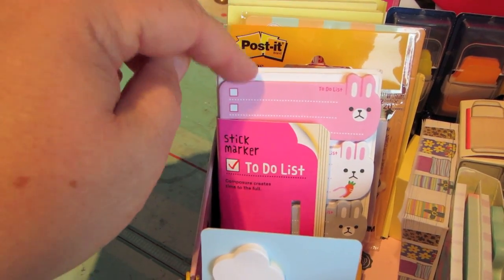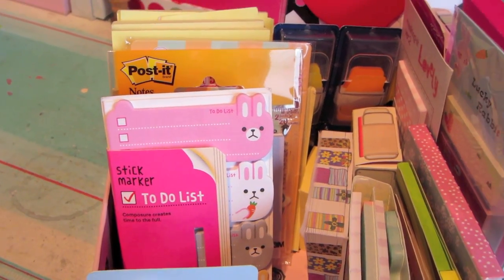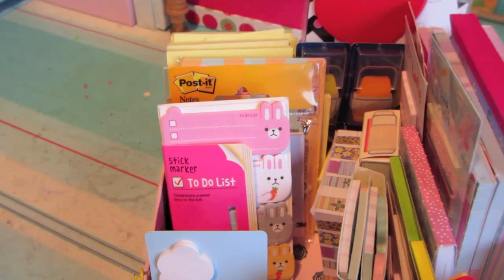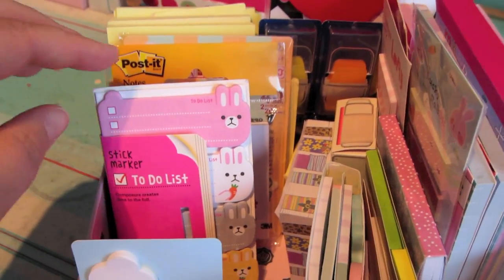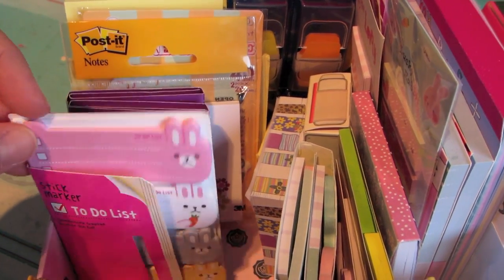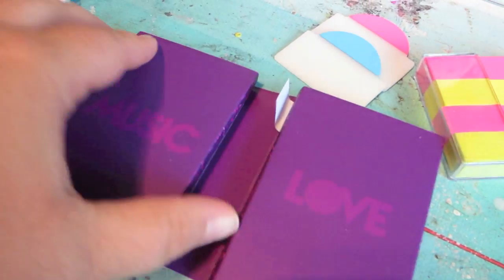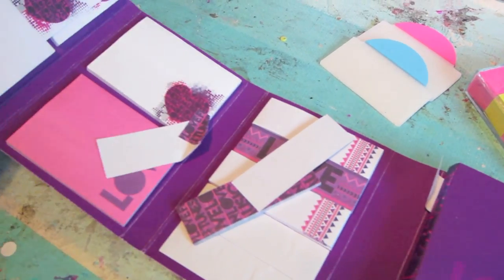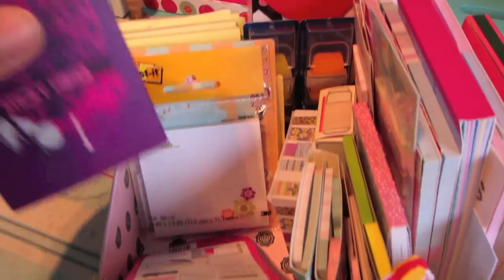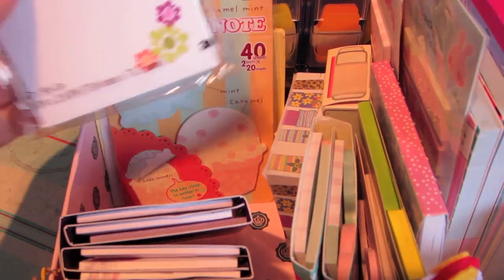These bunny to-dos were a present from a friend. When it comes to stuff that I've received as a present from a friend, I'm just going to say a present from a friend, because I don't know whether that person would want me to tell everybody that they'd sent me something, so just respecting that. Again, I've got a little packet of sticky notes. These were a gift from a friend. And I'm probably going to say that quite a lot, a gift from a friend, because I've been very blessed and been sent quite a few things.